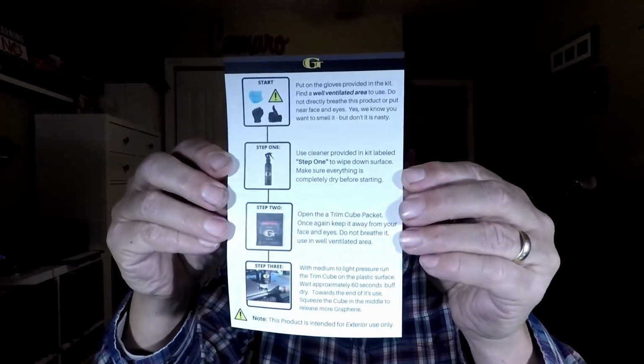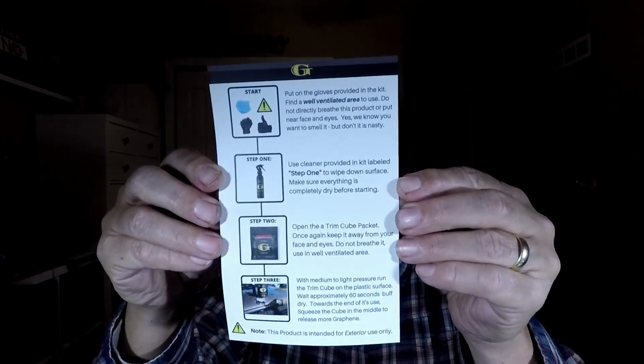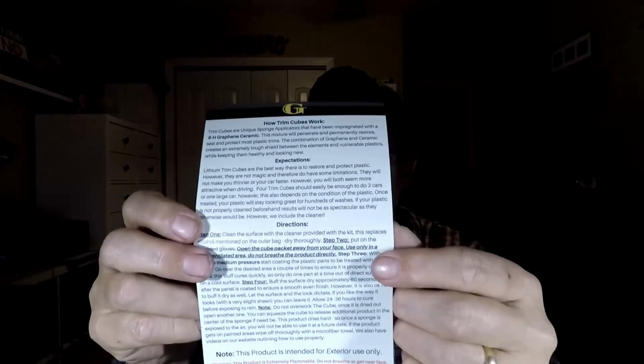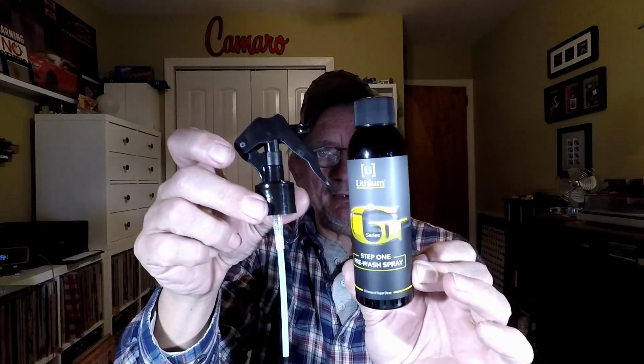Use cleaner provided in kit labeled step 1 to wipe down surface. Make sure everything is completely dry before using. So they actually include a cleaner to go with it. Open the trim packet. So it gives the directions. There's the directions. And then it has expectations and directions on the back. We'll be checking those out. Then they give you the Lithium G Series Step 1 pre-wash spray with a handy dandy sprayer.